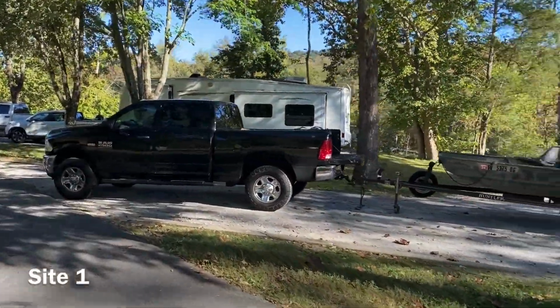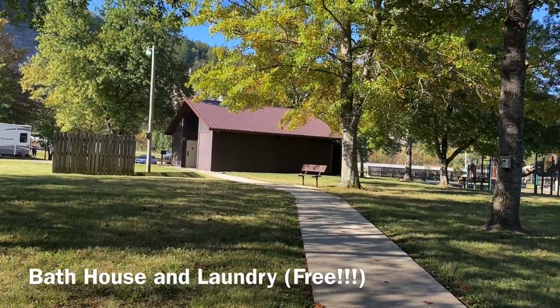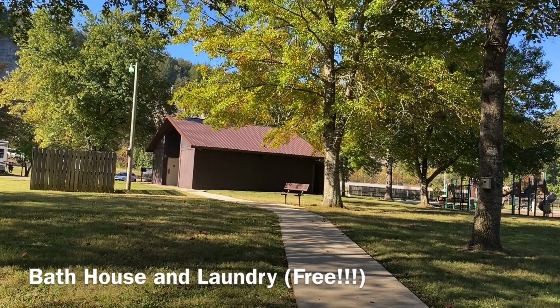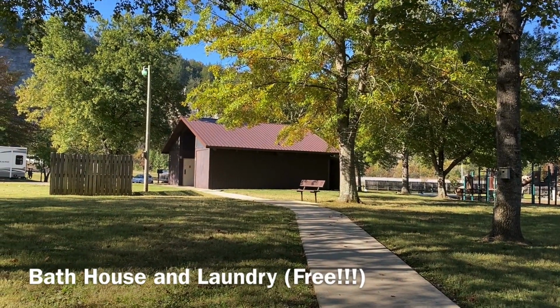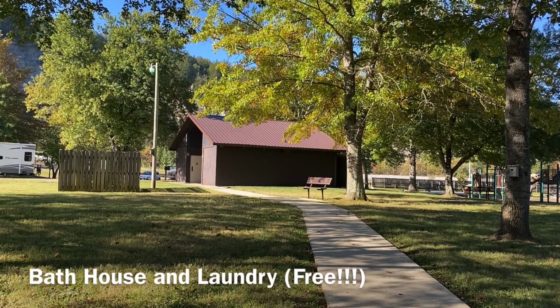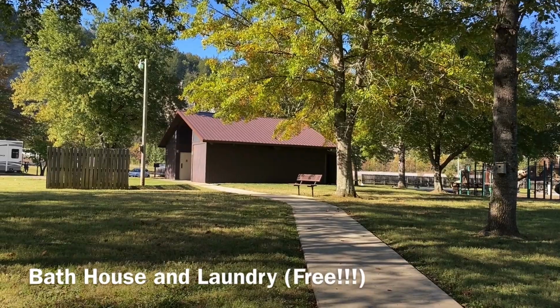This is site number one. And across from site number one is the first of two shower bathhouses. And on the back side of this first shower and bathhouse, there is a free laundry. Washer and dryer set up, first come, first serve. But it is free, so that's great.